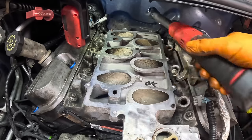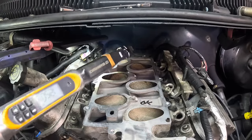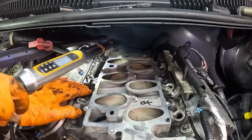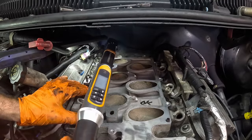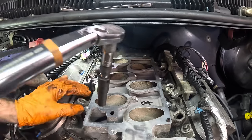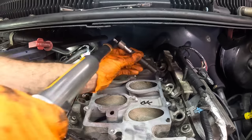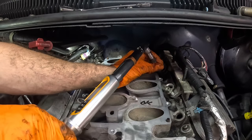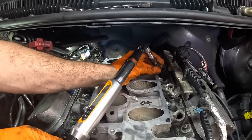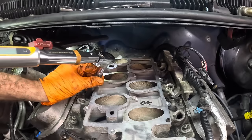Okay, time for actual torque here. We are seeking 11 foot-pounds of torque. I had to use the 3/8 wrench because the quarter inch does not go up to that amount of torque. That one's good. I actually set it for 12 foot-pounds of torque, by the way. I couldn't help it.